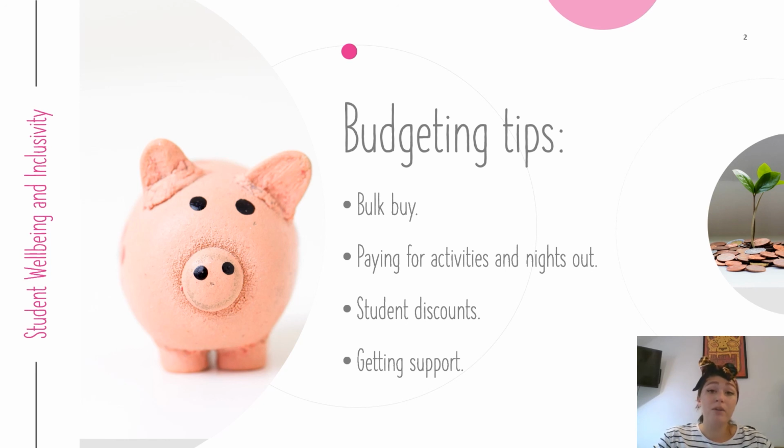Don't forget to factor in one-off spends too, such as presents and activities for birthdays, travelling home and celebrating holidays or special events. You'll also need to remember hidden costs such as paying for a TV licence. If you are worried about finances at all though, please talk to Student Advice and take a look at the information on their website.